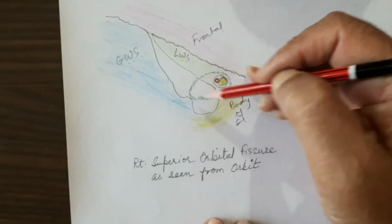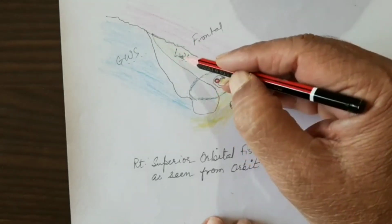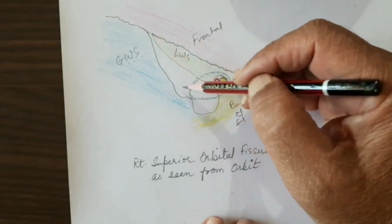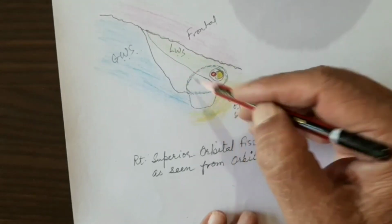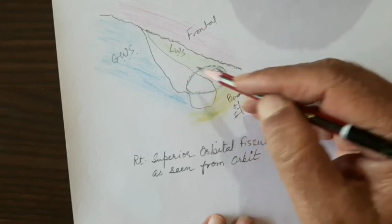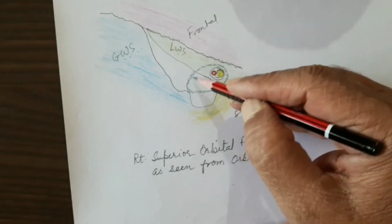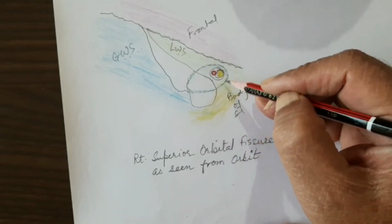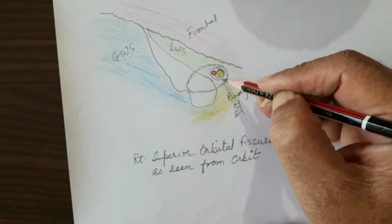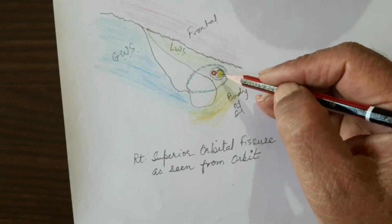So this is how the boundary of the superior orbital fissure is formed. Above it is bounded by the free margin of the lesser wing of the sphenoid, below by the greater wing of the sphenoid, and medially it is the body of the sphenoid which forms its boundary. And on the orbital surface, if you are seeing this fissure, there is a fibrotendinous ring which is attached, which also covers the optic nerve and the ophthalmic artery coming into the orbit through the optic canal.